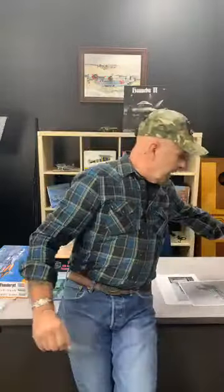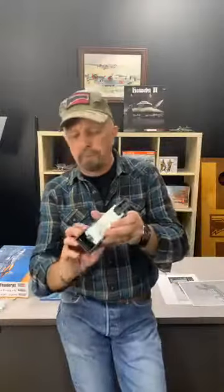Now a print looks a little bit like this, and it all depends on the material they use. So all the black you see is actually a print.